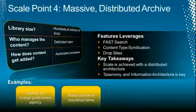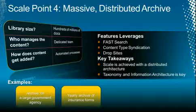And so we talked about team sites where you've got lots of team sites, maybe a small number of documents. Then you've got a more formal library with maybe tens of thousands of documents. And then we talked about a single library with millions of documents. What we're going to focus on next when we talk about architecture is a massive distributed archive, right? So how do you put 200 terabytes into SharePoint? How do you put 1 billion documents into SharePoint? And has anyone out there tried?